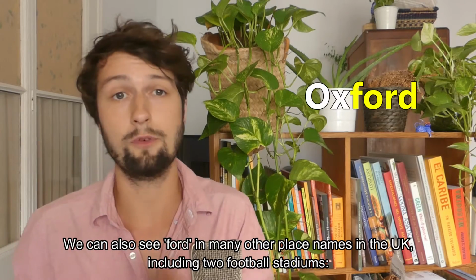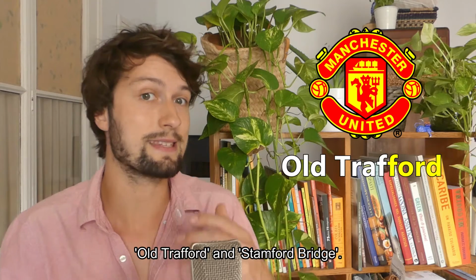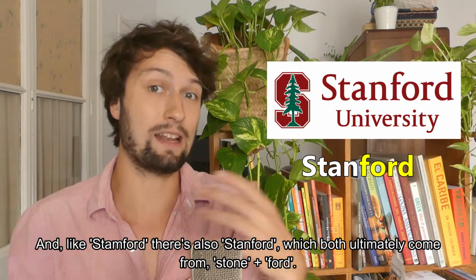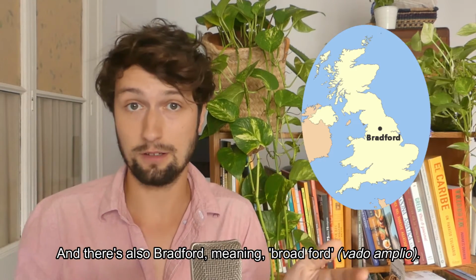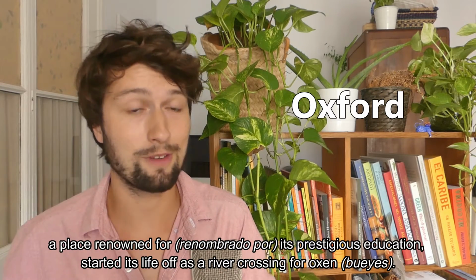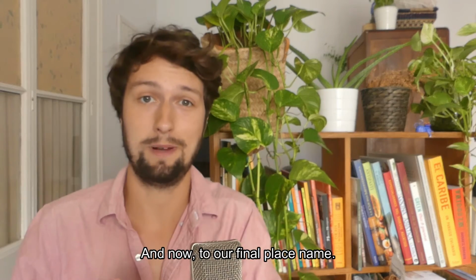We can also see ford in many other place names in the UK, including two football stadiums, Old Trafford and Stamford Bridge, and, like Stamford, there's also Stanford, which both ultimately come from stone ford. And there's also Bradford, meaning Broadford. So there you have it, a place renowned for its prestigious education started its life off as a river crossing for oxen. And now to our final place name.